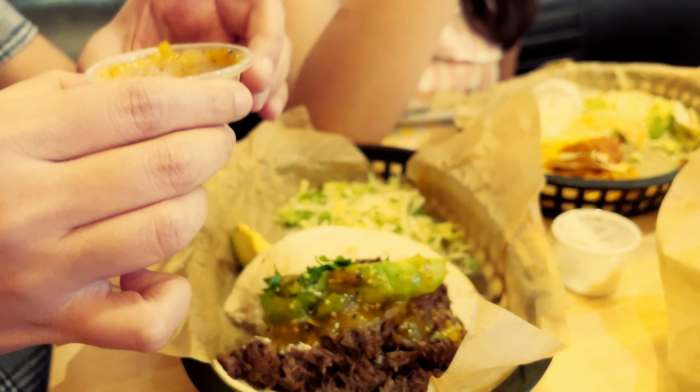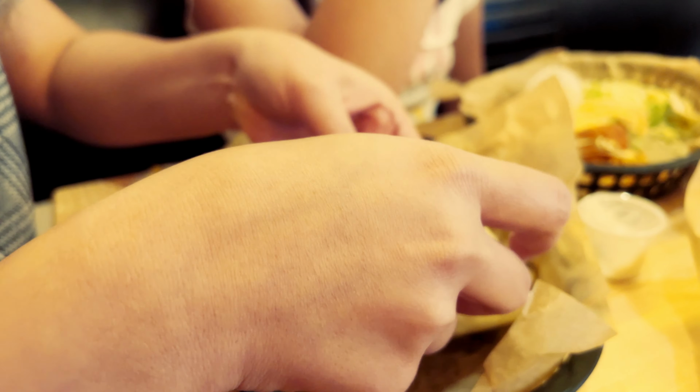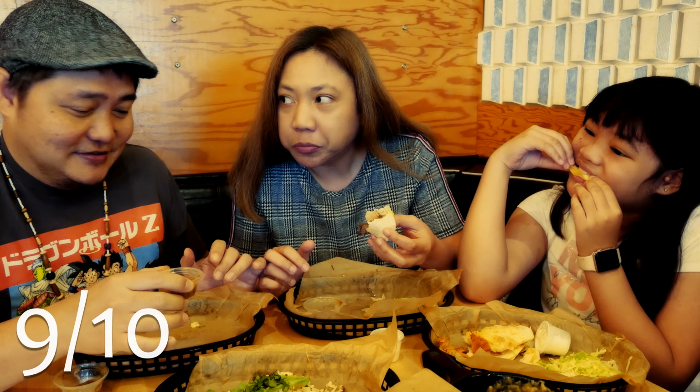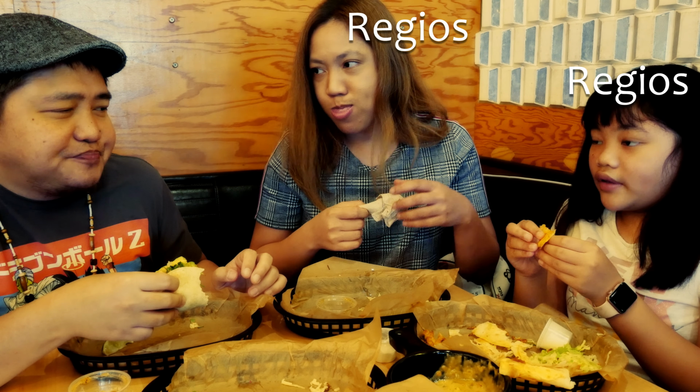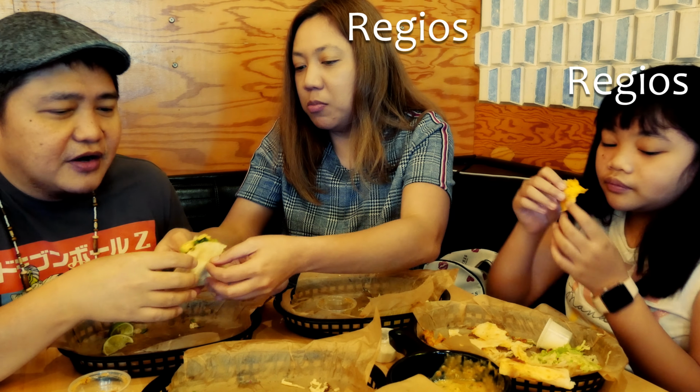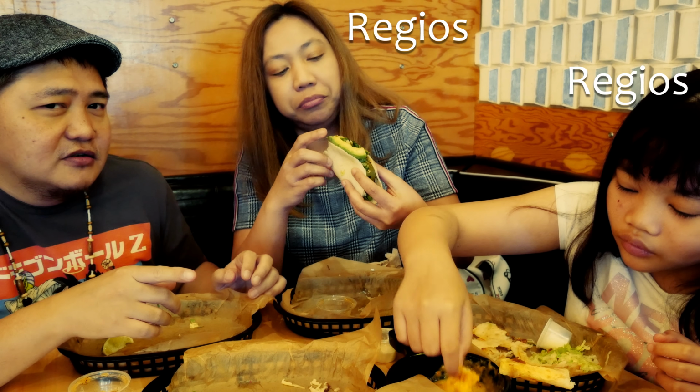Their sauces are super yummy. 9 out of 10. It's different. The only reason why it's not perfect is because it's not free. Nothing's free. So, Carly, Regios, me is Regios also. You have to make a decision. No more ties. You have to pick one. But maybe I'll give the smile to Regios.